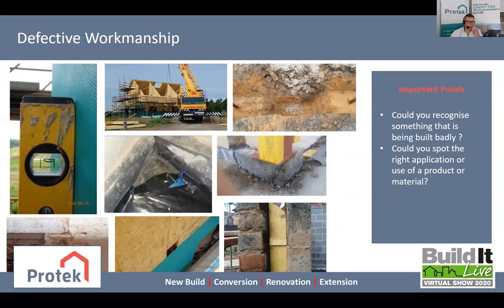So now we're going to talk a little bit about structure warranty, because structure warranties cover defective design, workmanship and materials. And the purpose of this slide is to show you some of the defects that we see on a fairly regular basis. And you can see that we've got a level being held up against a SIP panel system. The whole system's gone up out of plumb. That causes structural problems, movement, ultimately leading to defective weatherproofing. And those are the sort of things that have been checked by the auditors on site during the course of providing you with a structural warranty.